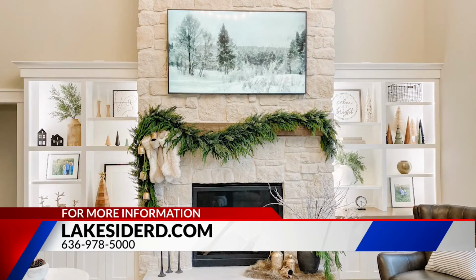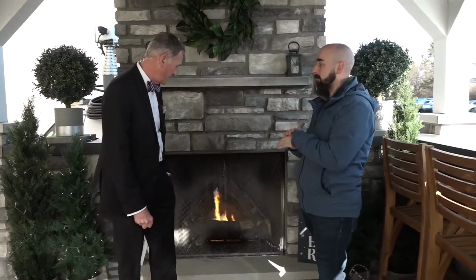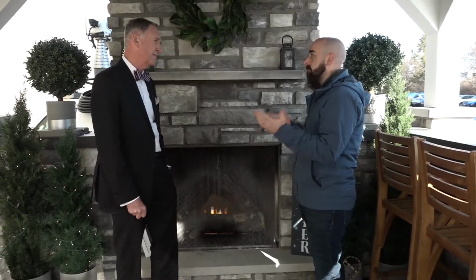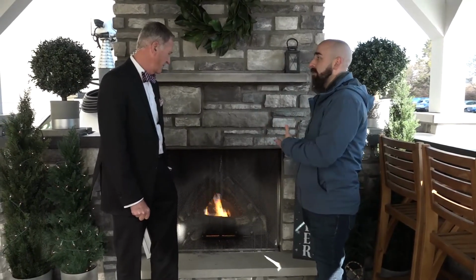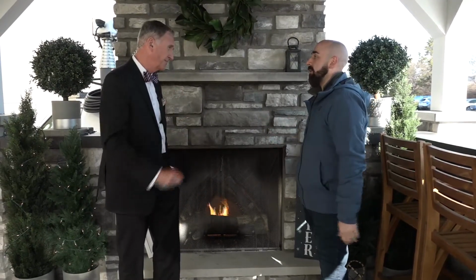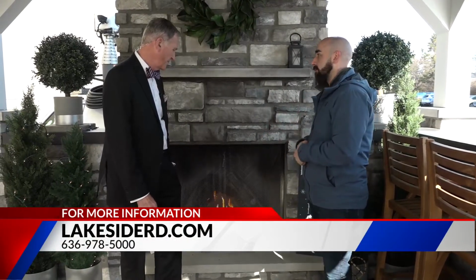Yep. There's a ton of convenience, obviously. Hey, we don't have to get wood. We don't have to worry about that wood. We don't have to worry about it smoking out. You lose maybe some of the nostalgia of that, but really, what you gain is a flip of a switch, and we have a beautiful fire. Just like that. And heat. A lot of them come with blowers that can heat a room really well.